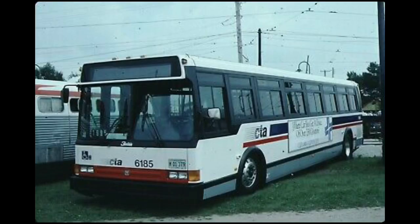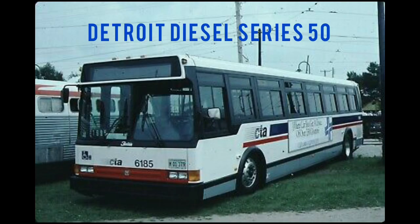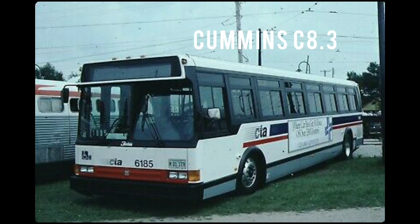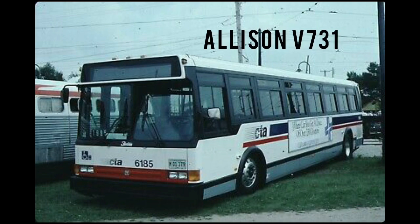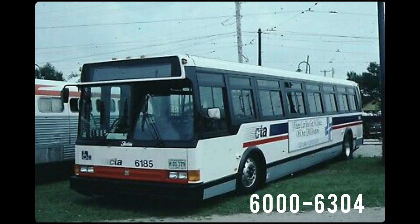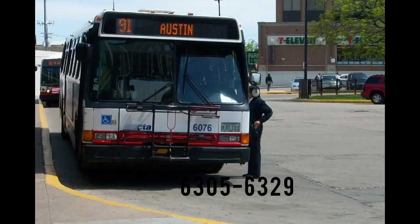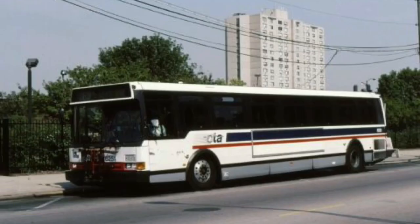Here we go. The 1995 Flxible Metro Es came with the Detroit Diesel Series 50 engine from 6000 to 6304, and a Cummins C8.3 for 6305 to 6329. The transmission type was an Allison V731 from 6000 to 6304, and a ZF 4HP 590 for 6305 to 6329. It could be reversed, but anyways, these particular buses sounded similar to this.